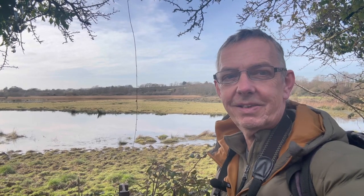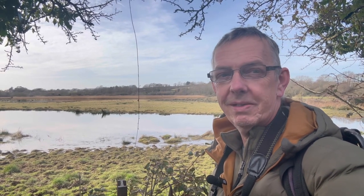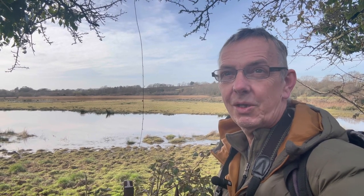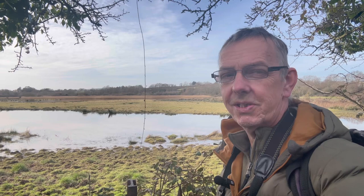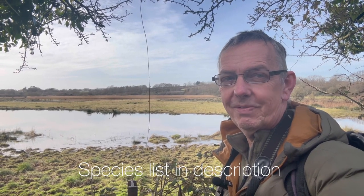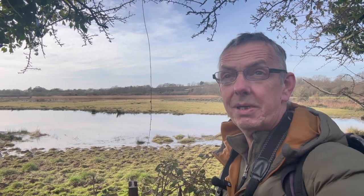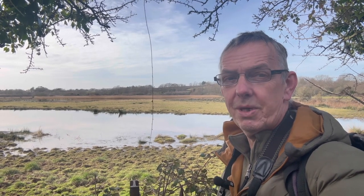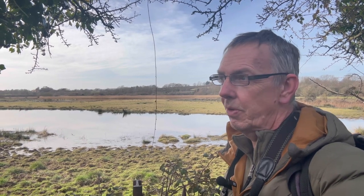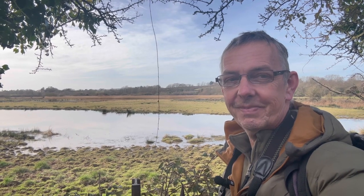A lovely, leisurely, relaxing bird watch this morning. Fantastic weather, nice and sunny, no wind, good bird numbers. Had about 30 odd species, some good numbers of avocet and the spoonbill together. Brilliant. They'll soon be moving off to their breeding grounds, so if you want to get down to the Exe Estuary, Bowling Green Marsh, do it sooner rather than later.